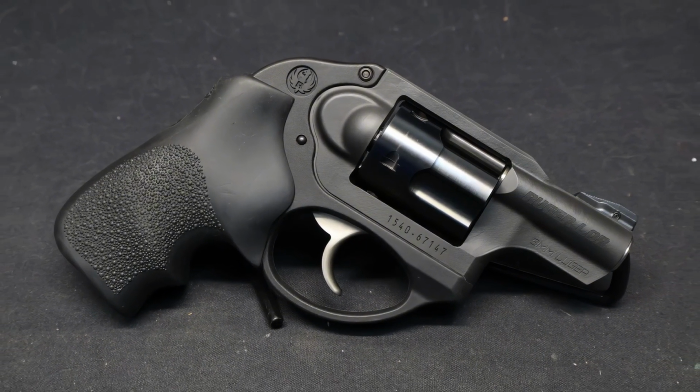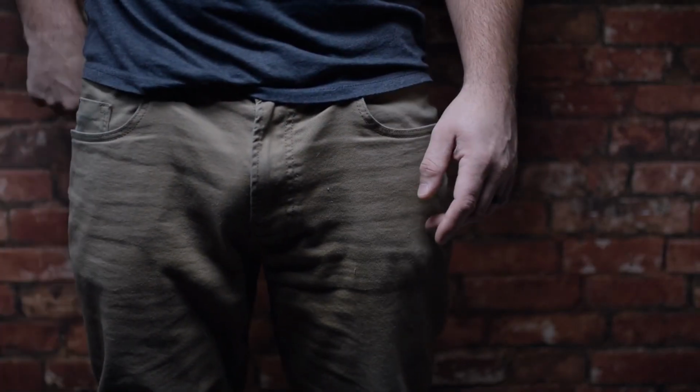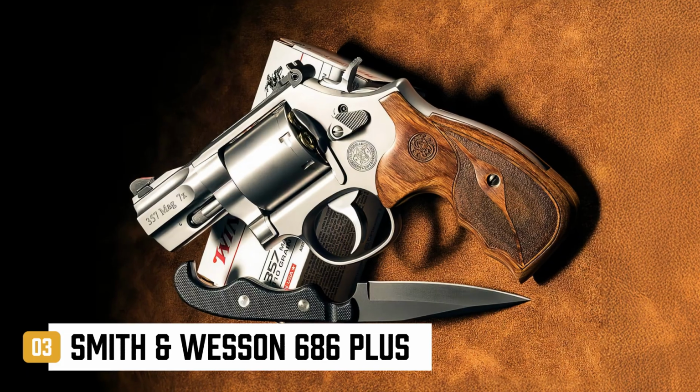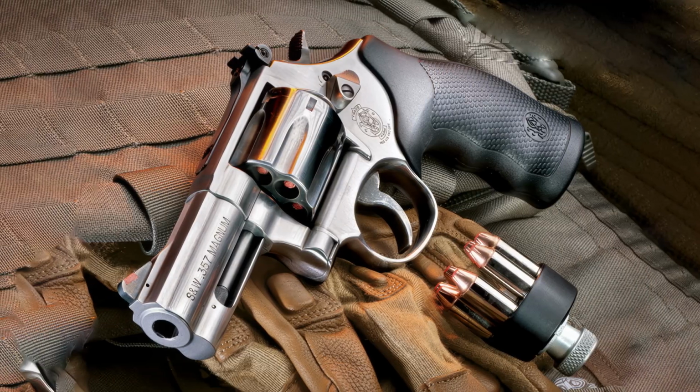Some revolvers are made to be carried, others are built to be fired again and again without flinching. The Smith & Wesson 686 Plus falls squarely into that second category. It's not a micro-carry piece or a sleek novelty.